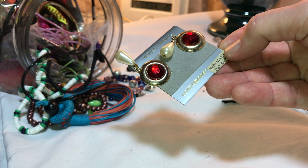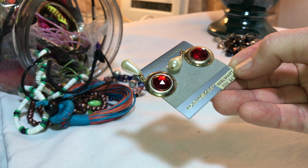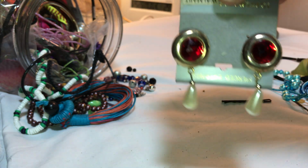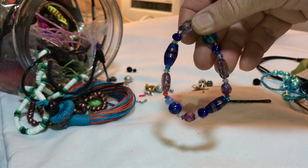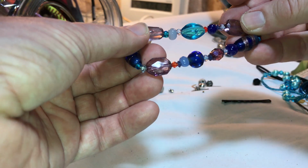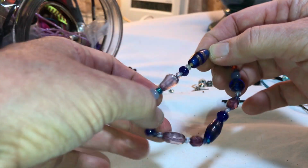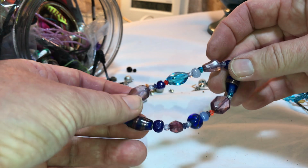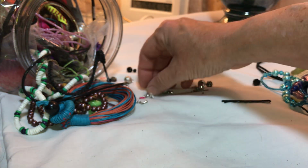We've got pierced earrings from Walmart. Contempra. Anyway, they're complete. Now this is some, I believe some of these are real stone, and then the beads are made, but this is like a polished, possibly, it's not amethyst, it's too light, I think. But anyway, that's not bad.